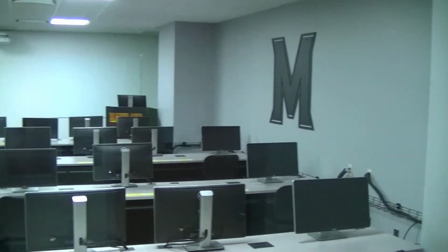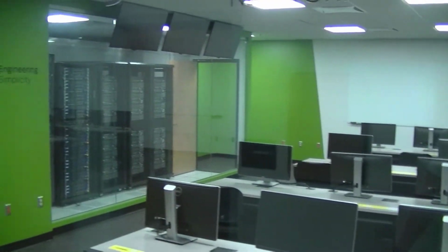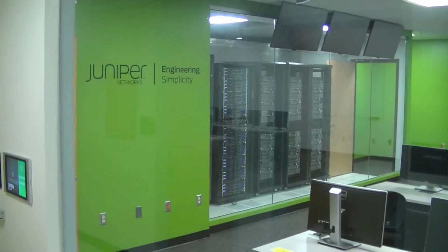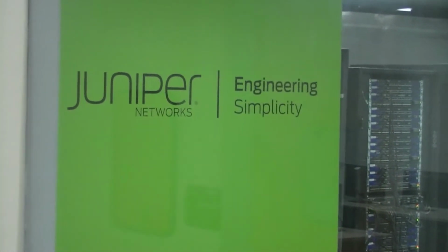This lab was built and equipped from the generous donation by Juniper Networks. They provided both funds for lab renovation and the networking equipment. The lab is brand new.